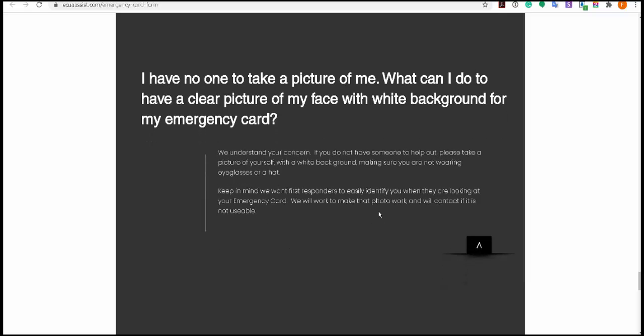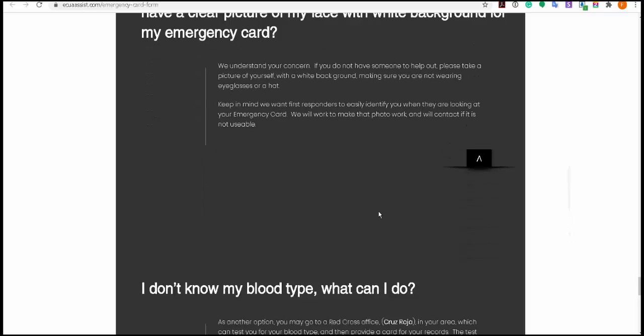If you don't have anyone to take a current picture of you, you can take a picture of yourself. As we mentioned, we want that to be without a hat, no glasses, preferably on a white or off-white background, and no filters of any kind applied.